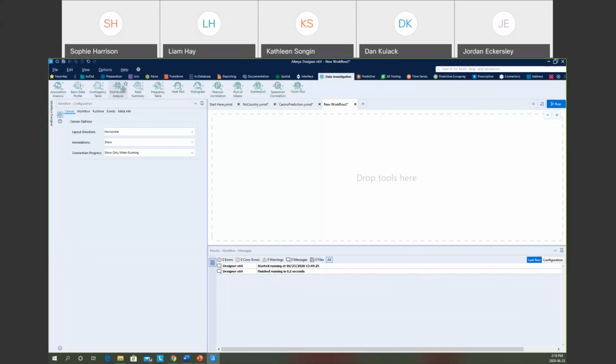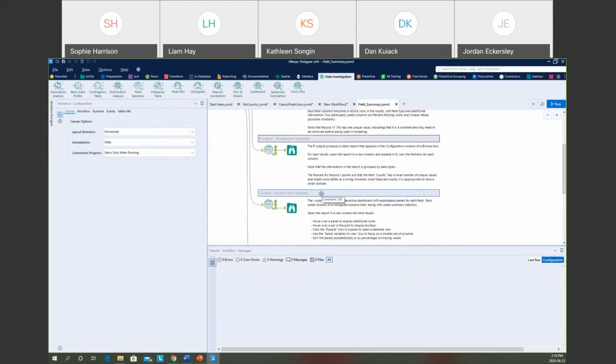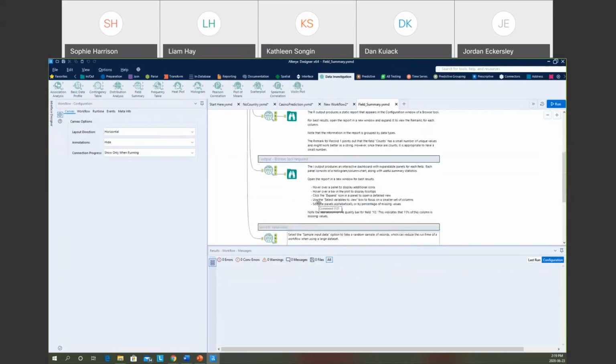The data investigation palette allows you to do this with a variety of tools. If you ever wonder what a tool does, you can go ahead and click on it and there's a little description associated with it, or you can simply Google it and there will be a step-by-step guide on how to utilize the tool. For example, let's say I wanted to look at the field summary tool. Here it says it produces a concise summary report of descriptive statistics for the selected data columns. If there's a little hyperlink, that means I can open up a new tab and it's going to tell me information about the field summary tool and what each of the outputs do.